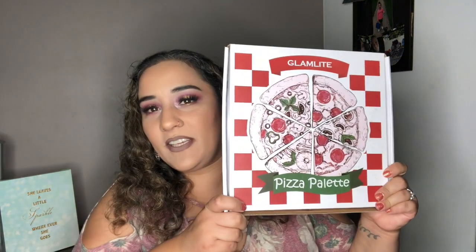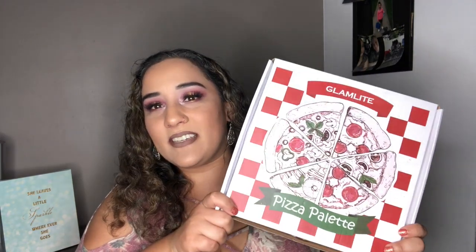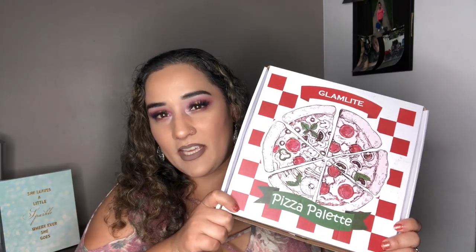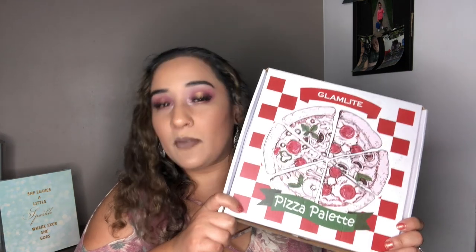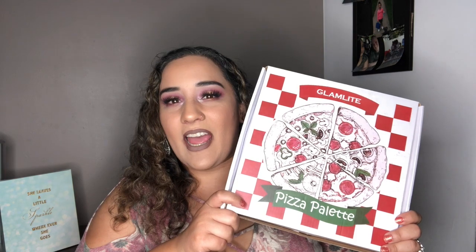So the next palette I want to talk about is the Glam Light Pizza palette. Here it is right here. So pretty cool box, right? When I did hear about Glam Light and this pizza palette, it was from Jeffree Star. So I saw it, I'm like, I have to get it. It's a pretty cool concept. I'd never seen anything like it, so I went ahead and got it. And I did love it at the time. Let's go ahead and open it up and show you what it looks like.